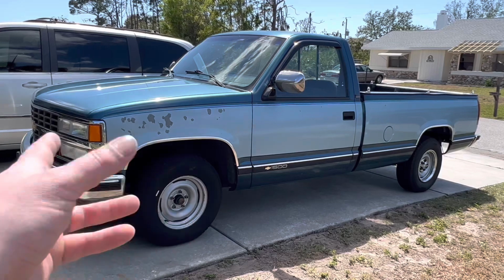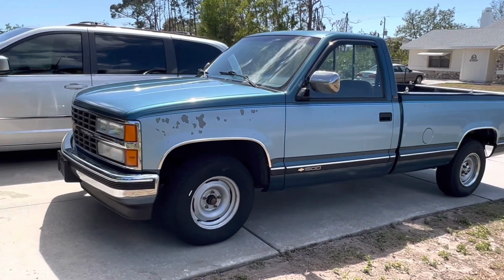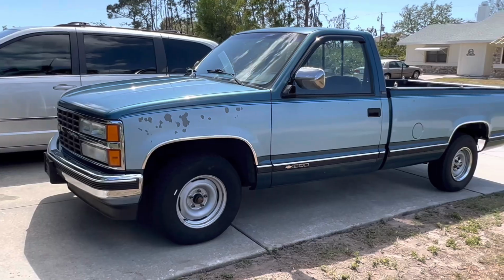I mean, the paint's peeling, but that's typical for 1991. All the Chevys did that. They had like an issue with primer or something at the factory. I mean, even the cars did it.